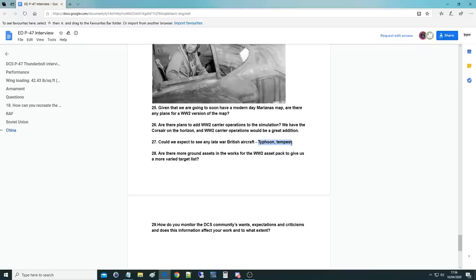Obviously, the engine is a complete nightmare. The Napier Sabre, sleeve valve engine, heavens above. I don't know really how we would do that. So we might do the Tempest 2 with the Centaurus engine, four blade? I don't know is the answer. The answer is maybe. There we go. Okay, we've got a maybe.